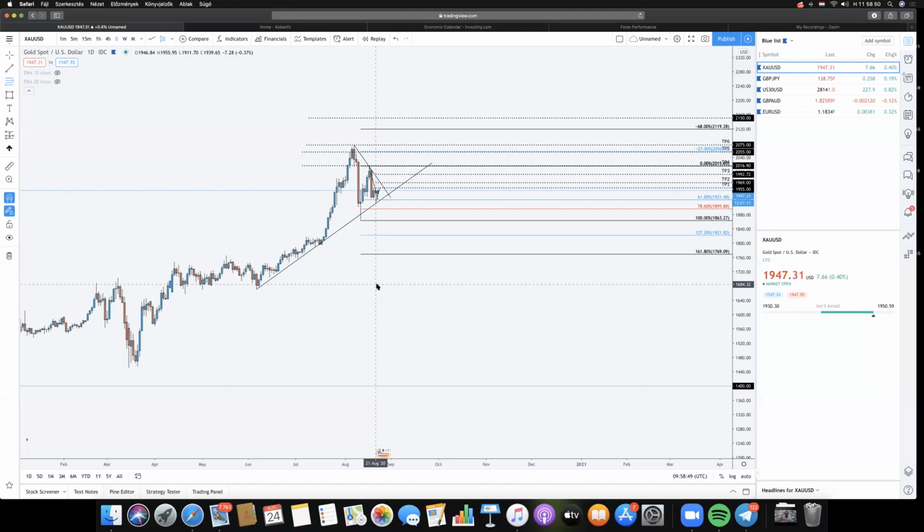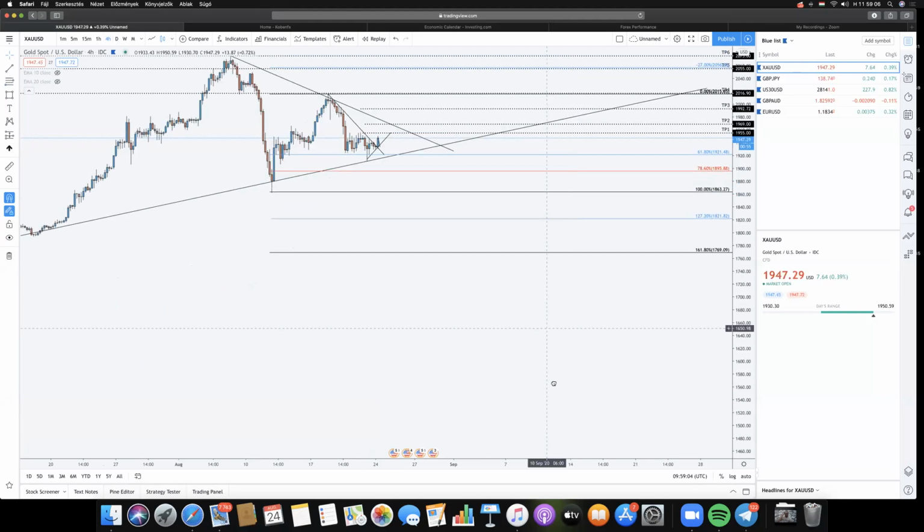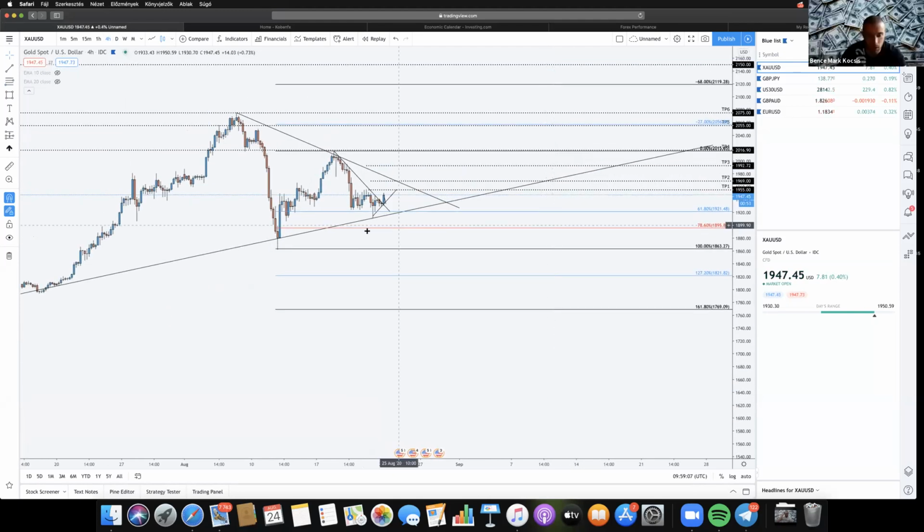So probably can we take the trade on the 78.6? No, because you know if it's pushing down, it broke the trend line. So what should be the perfect entry for gold if you try to enter in gold, in your consideration? Just explain that.